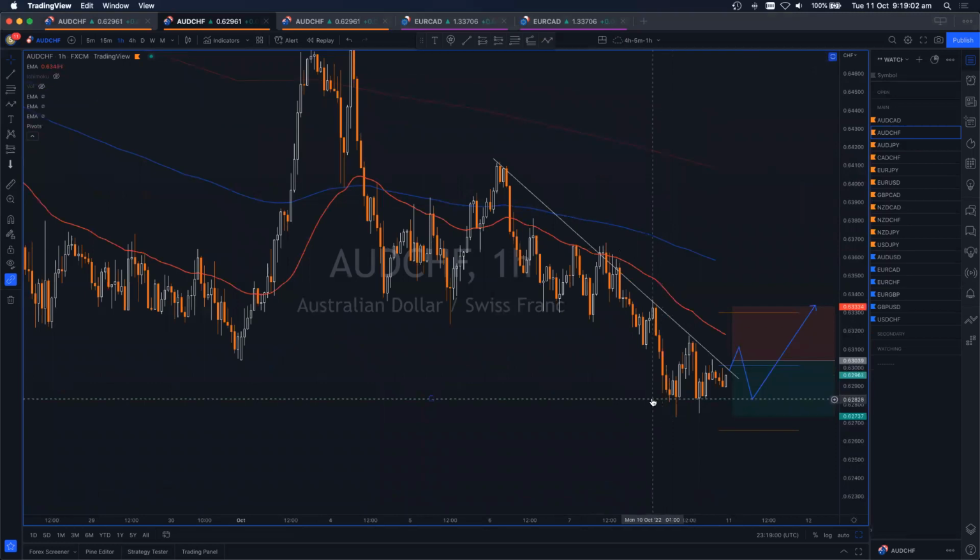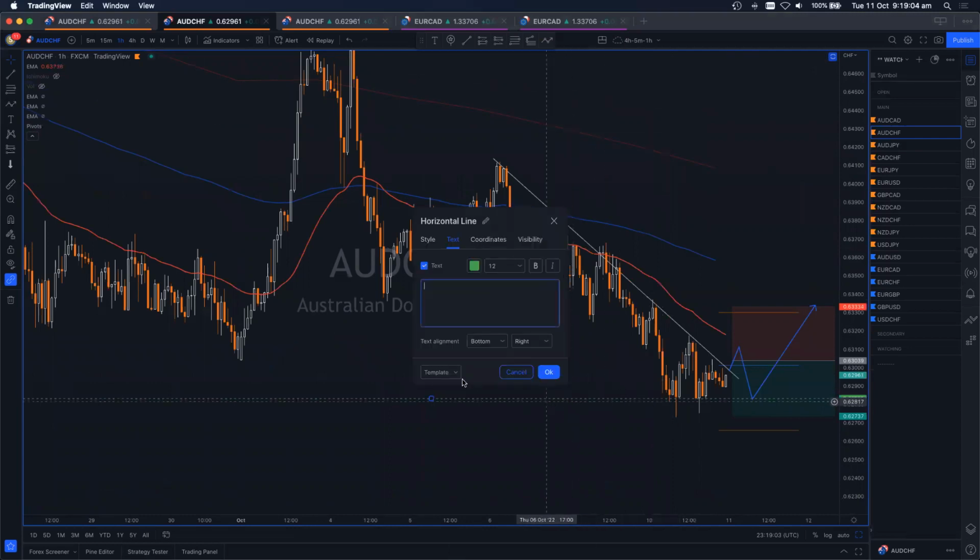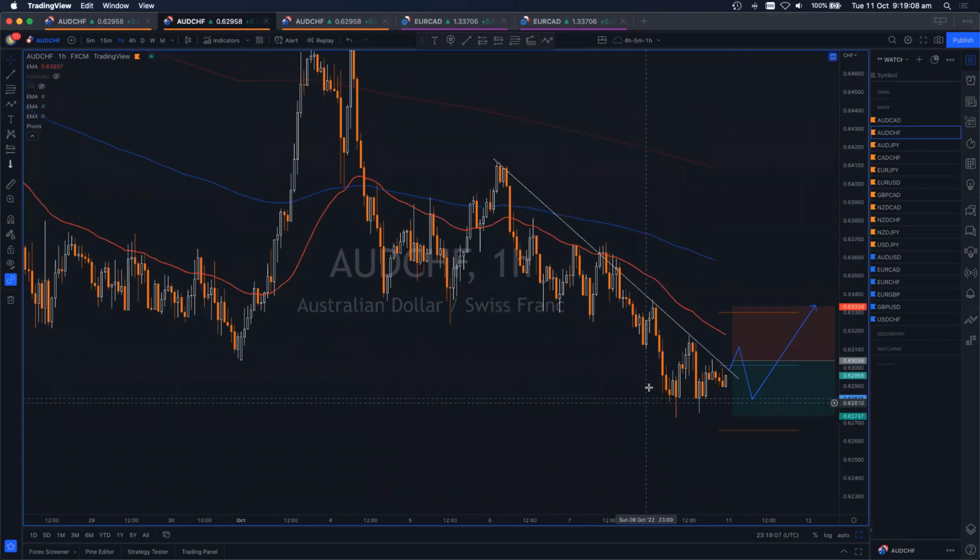Put a 9 in there, make it a bit more obvious. Call that, let's say it's 1 hour. So we've got double bottom, we're going to trade through that double bottom to hit TP. So that is a definite no for those reasons. Put that on watching. It's a definite no.